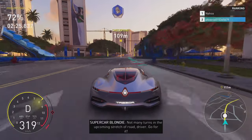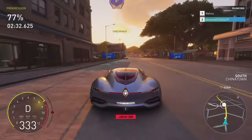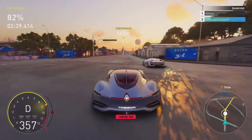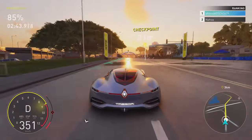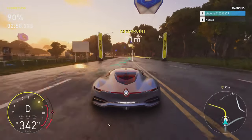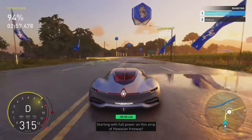Turns in the upcoming stretch of road, driver. Go for it. For our French sci-fi duel, starting with full power on this strip of Hawaiian freeway.